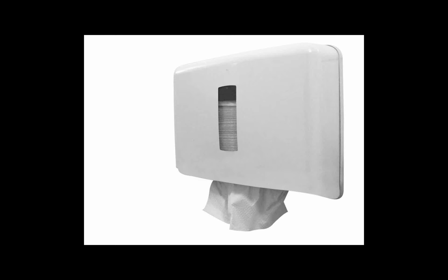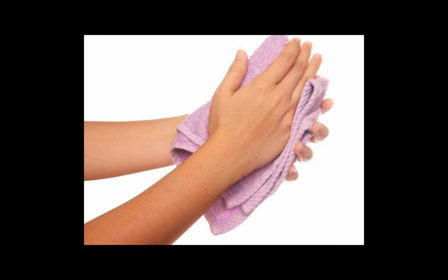It is okay to use multi-use towels, something like this, but you can only use it once, and then it needs to get laundered. So if you want to go out and invest in a whole stack of these, you can get these pretty cheaply, you can get a big stack of them, but you're just going to have to wash them before they get used a second time.